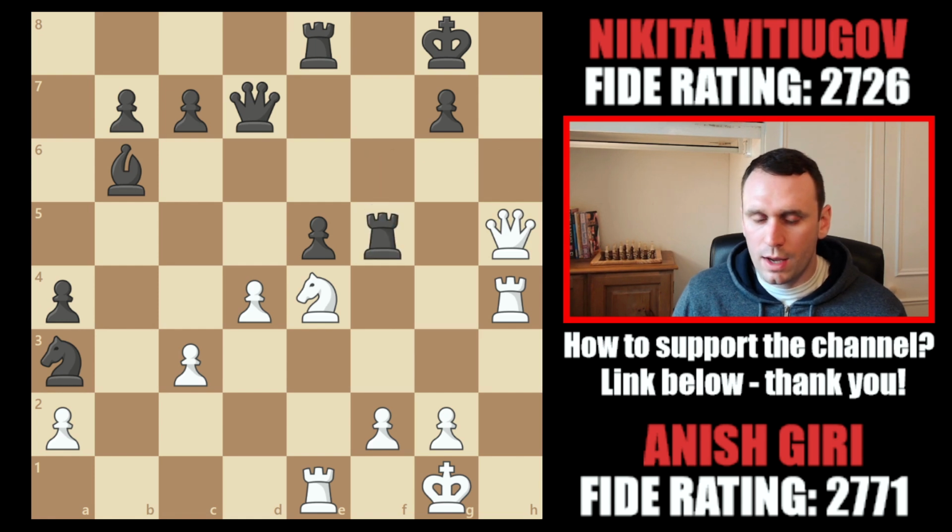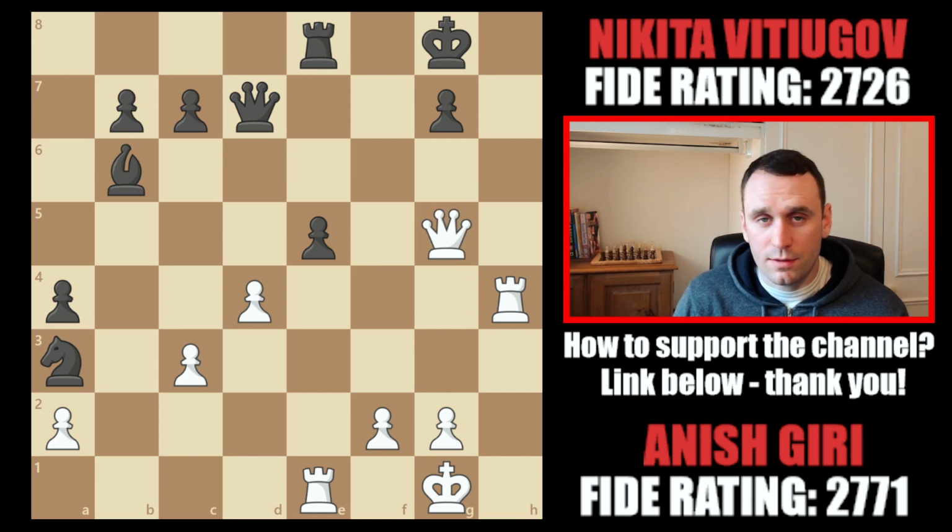Instead, the rook now came to f5. But after the knight came to g5, there's just way too many problems here against the king. So here the rook had to give itself up. The queen recaptured, and now black makes a fatal error. So the best move in the position here is knight c4.